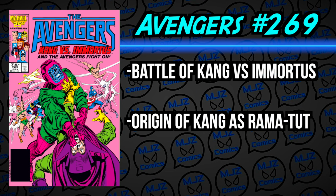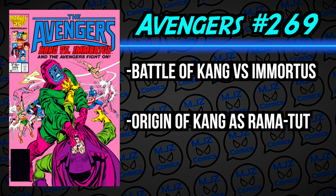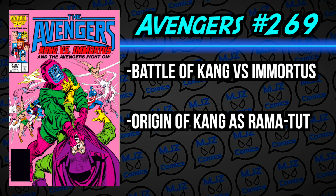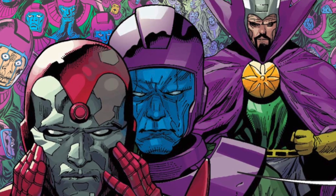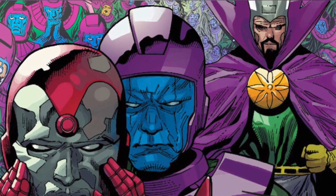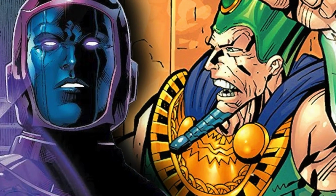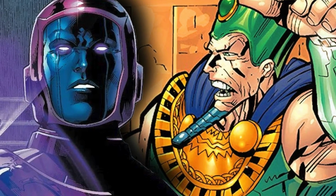Now, if you saw Ant-Man and the Wasp: Quantumania, I'm not going to give any spoilers away, but obviously this is a significant book. Battle of Kang versus Immortus. Origin of Kang as Ramatut. So a couple key things going on here with Kang: the battle of Kang versus Immortus, which is another version of Kang, and the origin of Kang as Ramatut, the version that goes back to ancient Egypt. So I think this is a good book to look for.